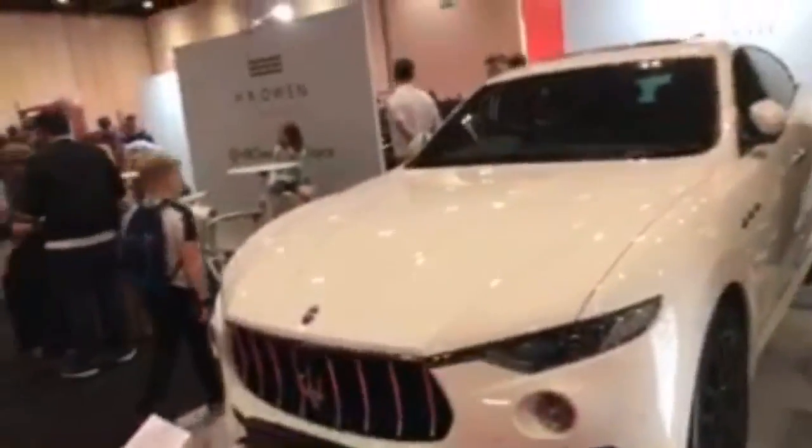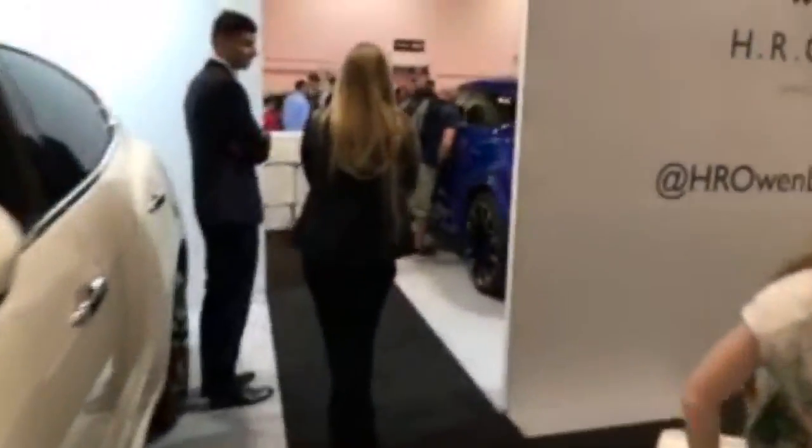Maserati Levante S. Caitlin, you really liked the Levante, didn't you? Mm-hmm. So this is one of Caitlin's favourite cars, this one. But this is a Levante S, so it's a 3-litre V6, 430 horsepower. Woo! Right, anyway, where we were actually going was to see this.